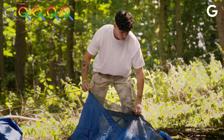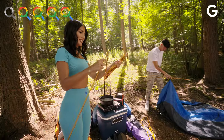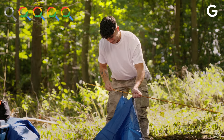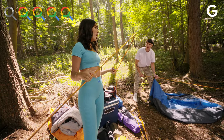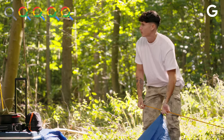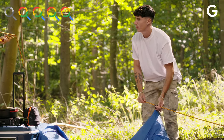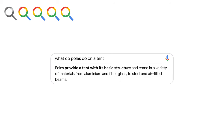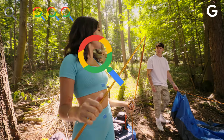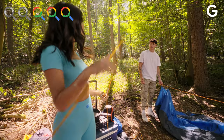What the hell? I had no idea it had rope in these. Okay, I need to ask Google what these even do, babe, sorry. You're not asking Google. You want to ask Google what poles do in a tent? They keep it up. Google, what do poles do on a tent? Poles provide a tent with its basic structure and come in a variety of materials from aluminium and fiberglass to steel and air-filled beams. There we go. Oh, wow. Did you know all that?